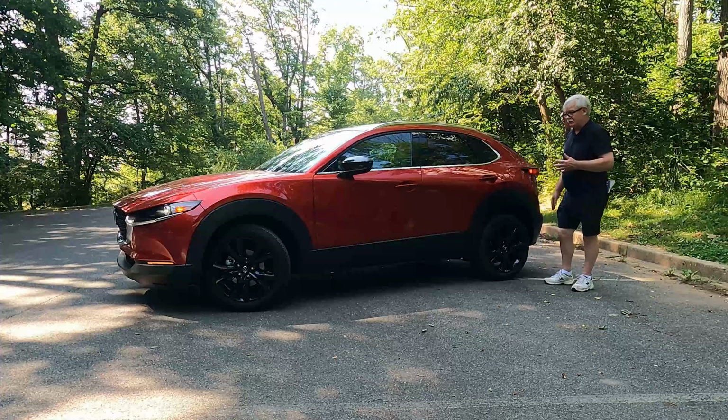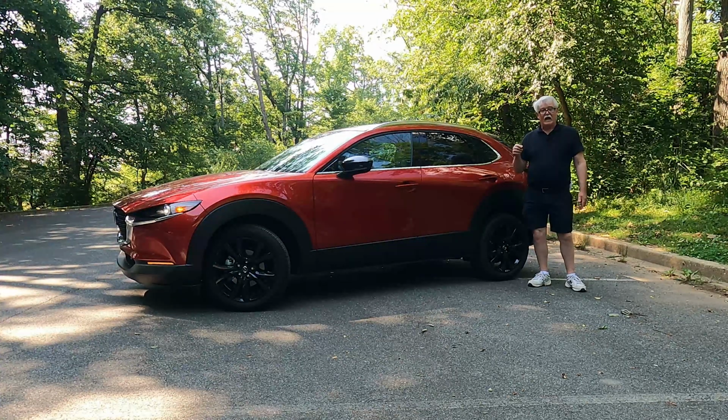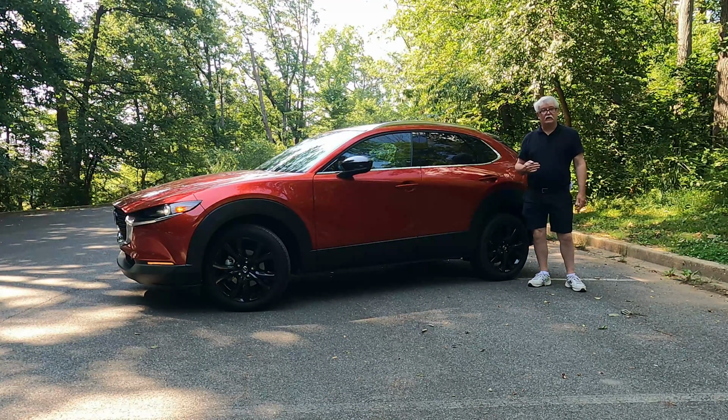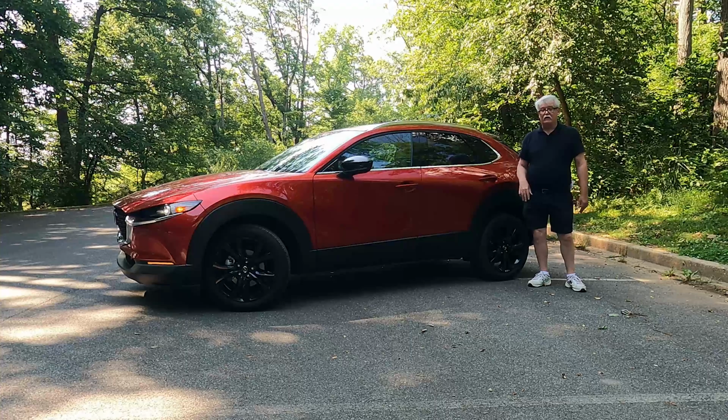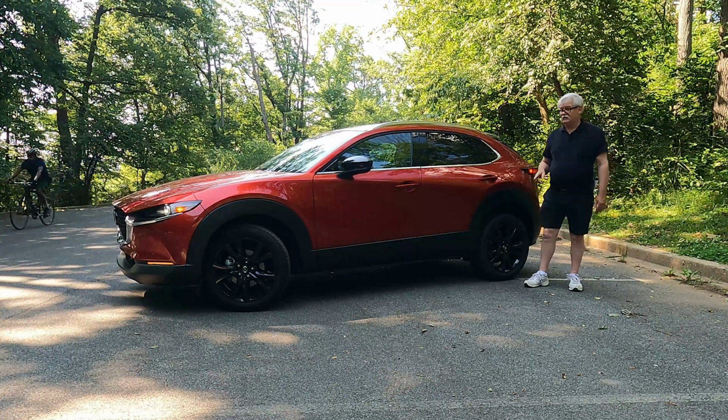It's not really long. As a matter of fact, sometimes when I'm parking this vehicle, I have to put it in reverse to check the rear view camera to see if I'm actually too far in or out of the parking space. And that's something that I've done more often than not with this car.